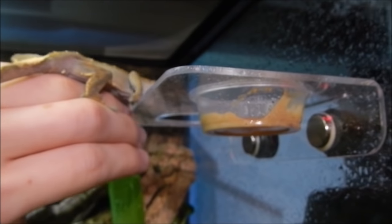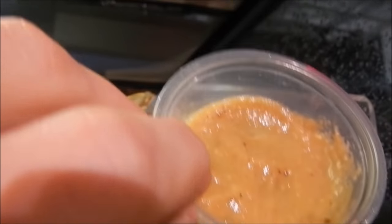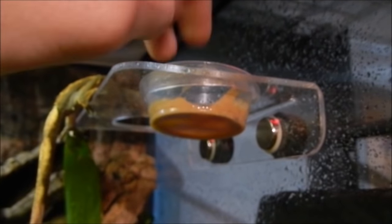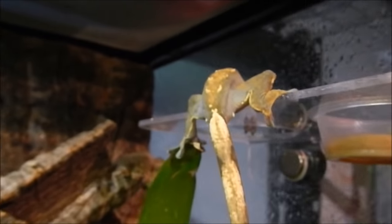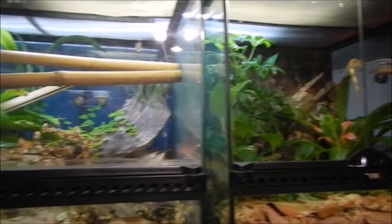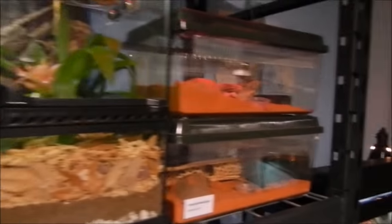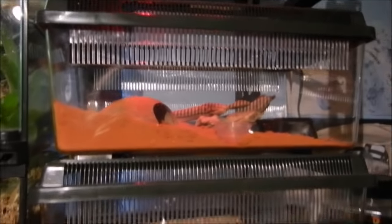I just fed him. This guy and the day geckos eat Pangea diet. That is basically a powdered mix that you combine with water. And that's got various fruits, insect parts, stuff like that. But they're all the arboreal geckos. They're doing very well. Over here to the right are both of my terrestrial geckos.